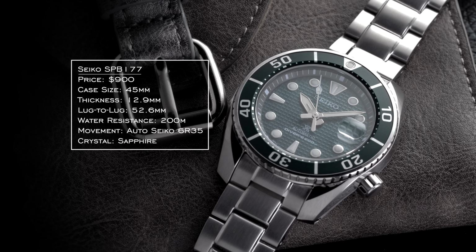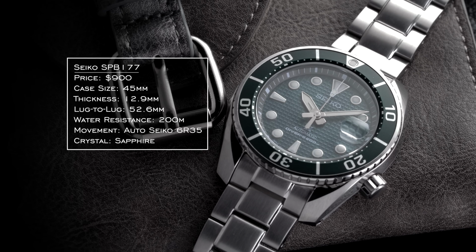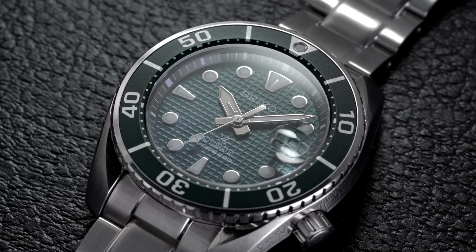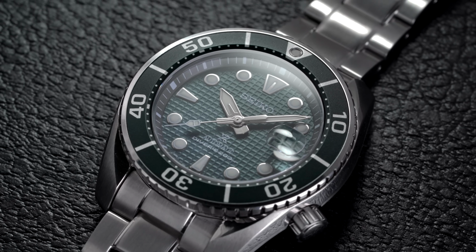12.9 millimeters in thickness, 200 meters of water resistance, 6R35 movement on the inside, so that 70-hour power reserve, sapphire crystal on top, ISO rated, and this one specifically comes with these cool waffle dial variants that I think just adds some more visual interest than normal.